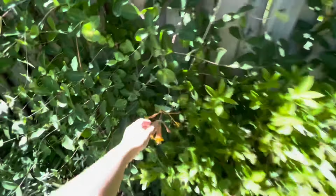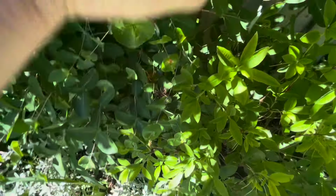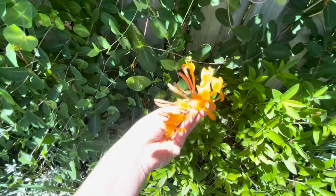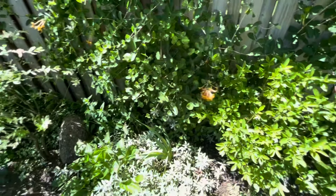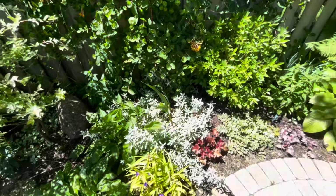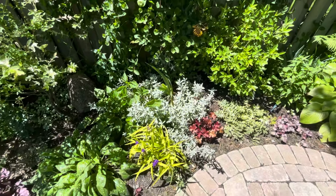See, I can get in here and I can smell it. I smell nothing. Has absolutely no scent. Weird, because it advertised it did. Anyways, I still think once it's fully in bloom, it looks pretty. I have some photos on my Instagram.